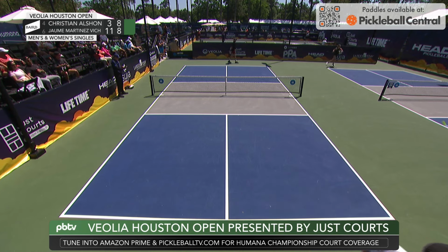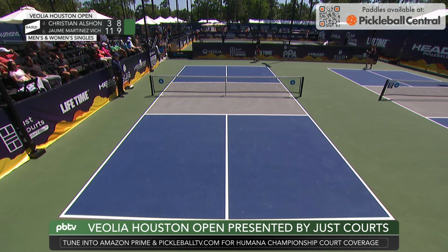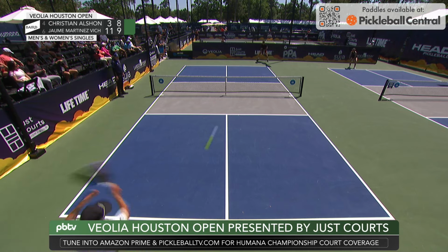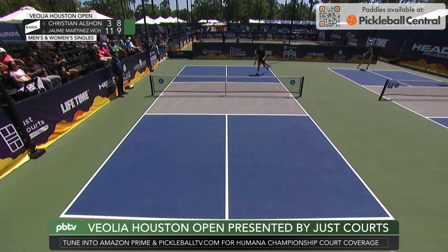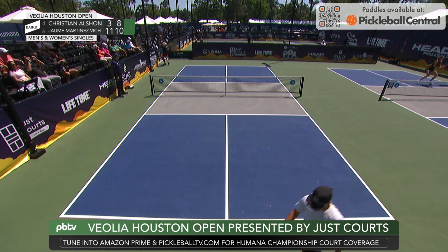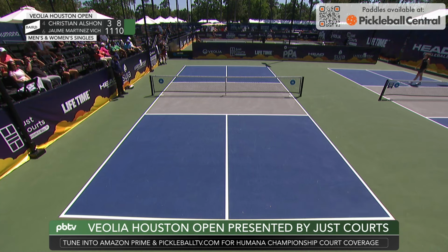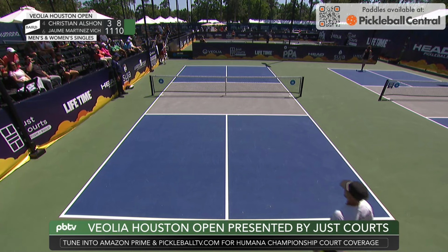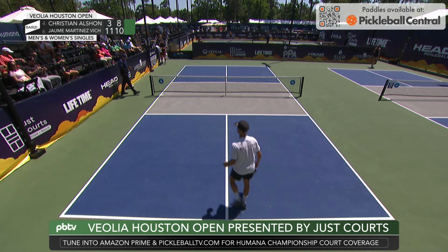Point. And missed return there from Alshon. Puts Martinez Vic within 2 points of the match. 9-8. Point. Match point. And two in a row from Alshon. Missed returns coming at a tough moment in game two. And it looks like he'll take a timeout faced with match point. And we'll take a timeout.